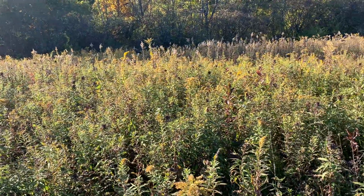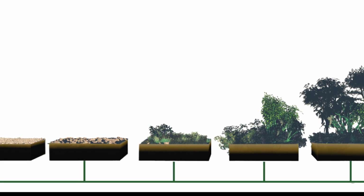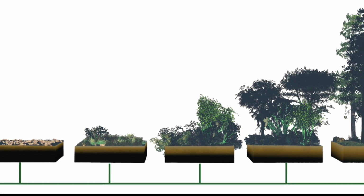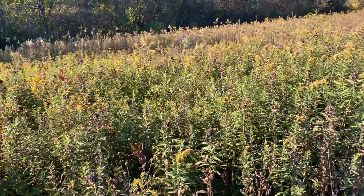These meadows are in various stages of succession. Ecological succession is the change of a bare piece of land to a full forest. Meadows are the in-between step and are very important to the preserve as a whole.